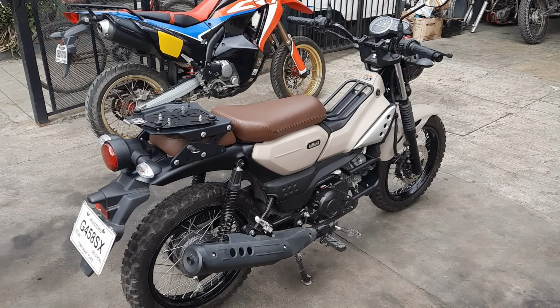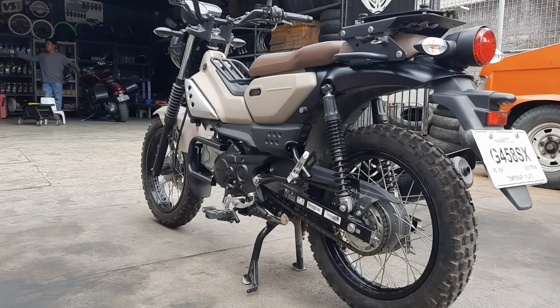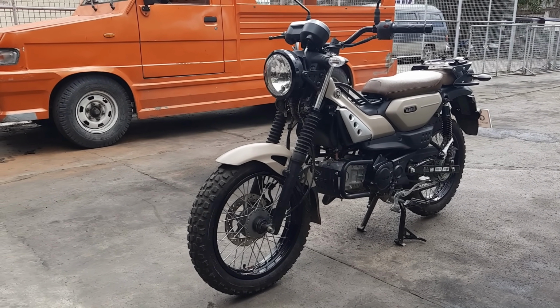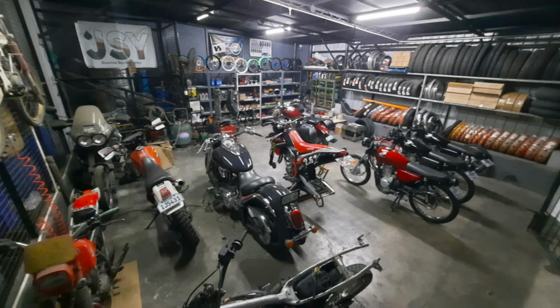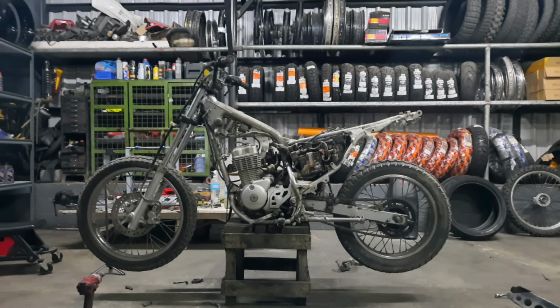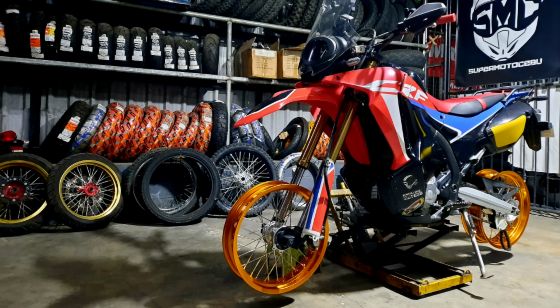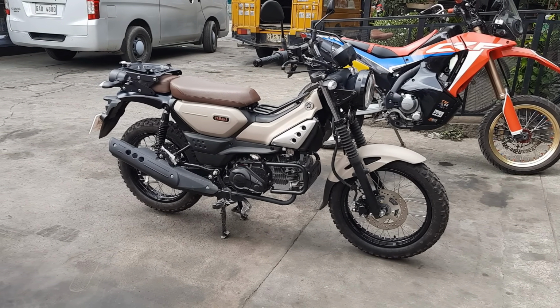Now, probably the biggest issue that I could think of about the PG1 is tire options. Now, as a tire dealer myself, I find this annoying. The availability of 16-inch tires is extremely low, especially where I'm from. Honestly, Yamaha could have just used a regular 17-inch wheel to make it easy for everyone. So those are some of the negatives that I could think of, but the rest, it's okay.